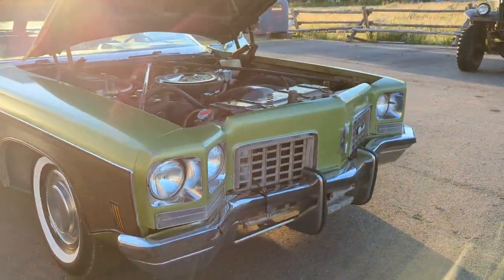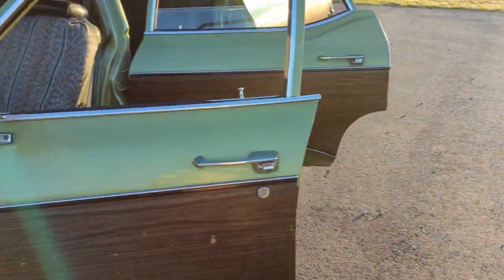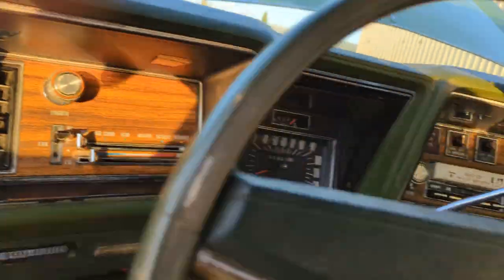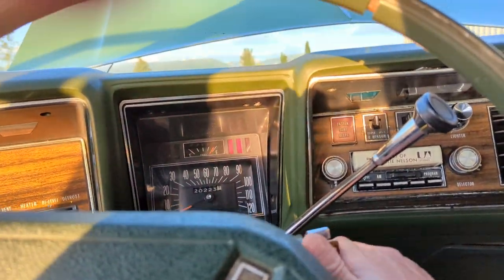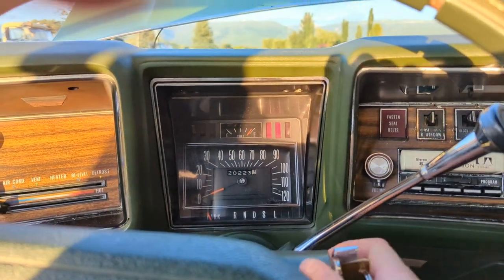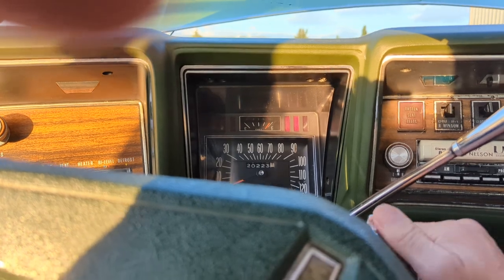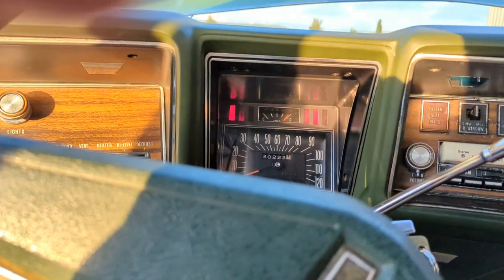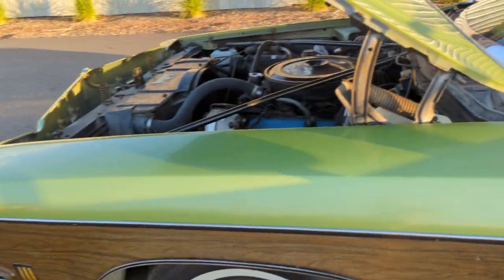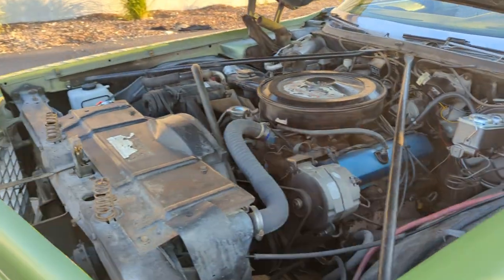But let me fire her up. When I first got it, it idled pretty smooth, and at low speeds it was really, really smooth. At high speeds it just fell flat on its face, and I pulled the fuel filter out of that thing, and there was all sorts of rust and crud in there. So once I got a $6 fuel filter in there, man, she's happy.